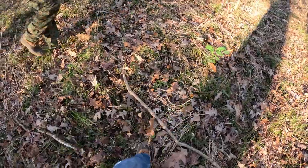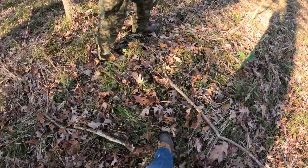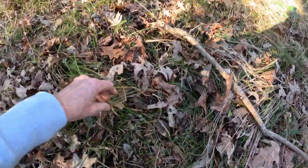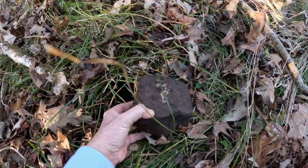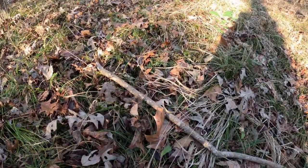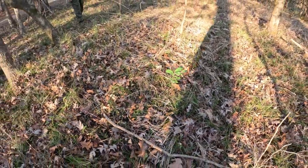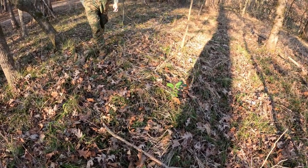I'm sure they're probably all associated with the same general property, but it's just crazy to find that many different mounds in one area. Yeah. Yep. Some here. I'm walking on bricks. Yep. Not but a mound of bricks. That's crazy. Oh well. More unanswered questions.